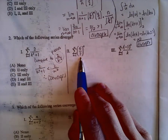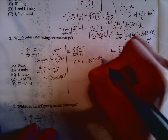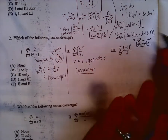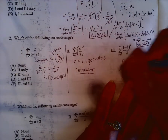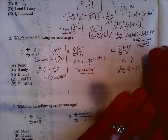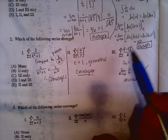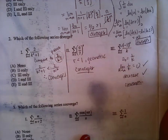This one is just geometric with r less than 1, which means it converges. Okay, easy peasy, as my daughter says. This last one is alternating. So you take out the part that's not alternating, and you see, do the terms go to 0? And yes, they do. Terms go to 0, and terms decrease. If that's the case, then your alternating series converges. So all of them converge.